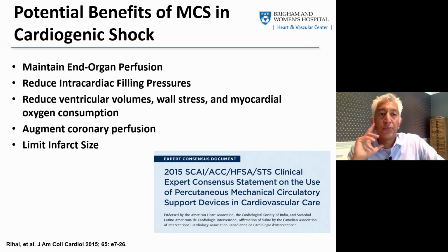So why mechanical support in shock? Well, generally, it's to maintain perfusion of the end organs, including the kidney, the liver, and the brain, to reduce intracardiac filling pressures because mechanical unloading is typically more favorable or more effective than simply pharmacologic unloading. And we really want to relieve the myocardial wall stress that's driving that downward spiral of ischemia and shock, particularly in the setting of acute myocardial infarction, where we want to limit infarct size.